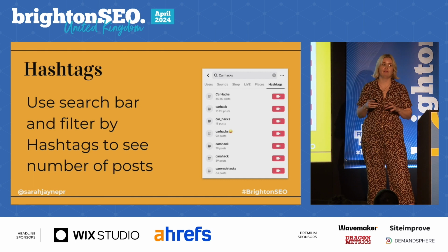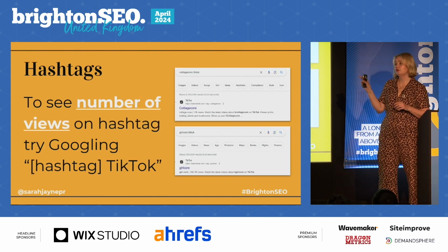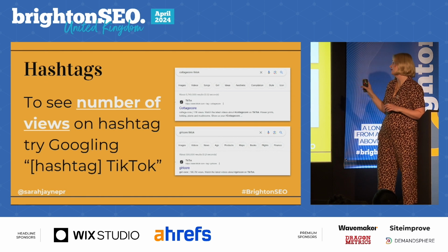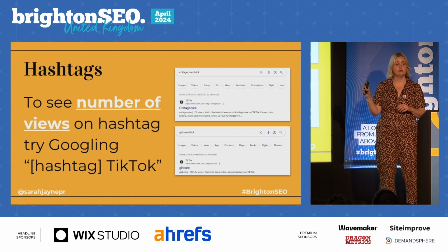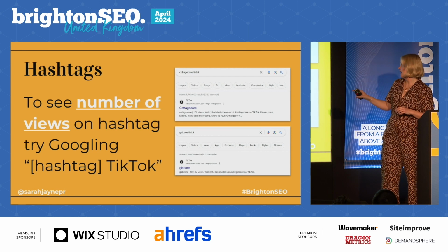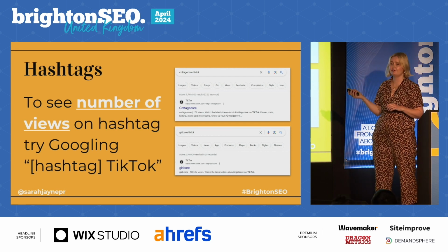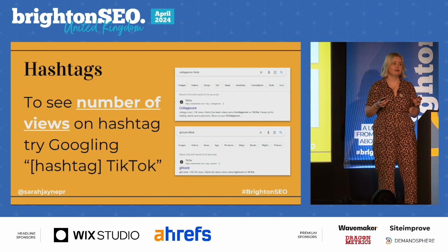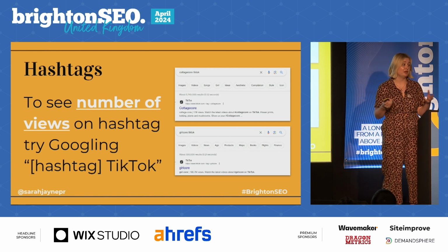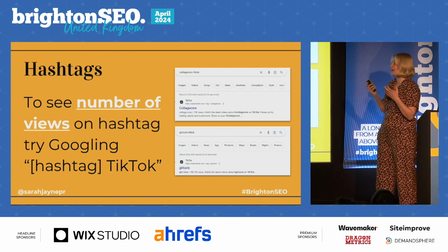But there is a little bit of a workaround with it, although it doesn't work every time. You can go into Google and use this as a little bit of a tip if you want to see the number of views. So all you need to do is pop your hashtag in, followed by TikTok, and then you'll see here, the cottagecore, we know it's got 17 billion views. It's not as specific as we'd like it to be, but it's a good reference point if we want to get an idea of the effect or the scale of the trend.